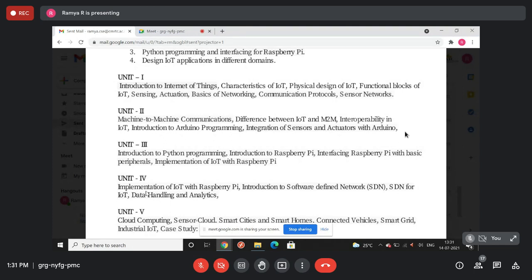Please draw any diagram you feel is very important here. For the physical design of IoT, as I'm telling, these two things, IoT devices and IoT protocols, have diagrams. The diagrams are important. Next, the functional blocks of IoT also have a diagram. If you draw the diagram and give the information, it is good.